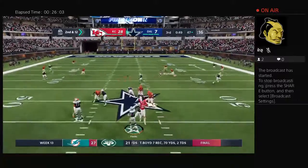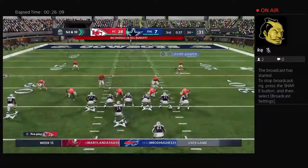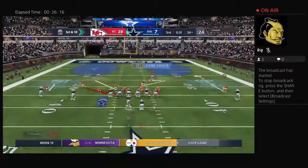Now they'll switch it up here and look to throw. Over the middle, complete. That's Elliott. And he'll be brought down with a first down as the tackle's made at the Chiefs' 34-yard line. First and 10. From the 34 now, here's first and 10.